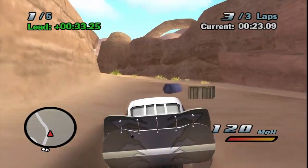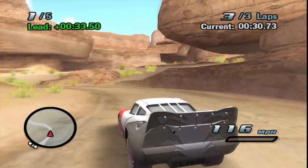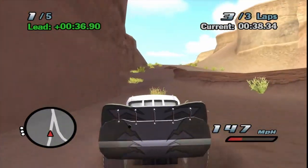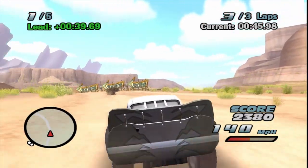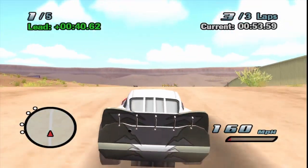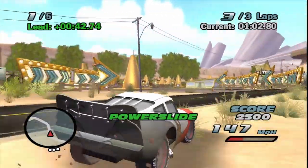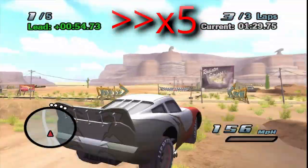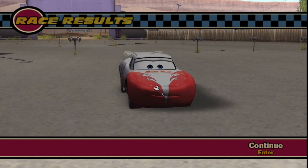Come on. Why won't you turn? I tell you, Lightning McQueen's handling is probably the worst in the game. Because I know you can drive other cars in the game, when you replay the other races or mini games. And I'm pretty sure Lightning has the worst handling of them all, because, wow, he does not like to turn. He probably goes the fastest, but his handling is just terrible. There we go. He got cut off in the middle of his sentence.